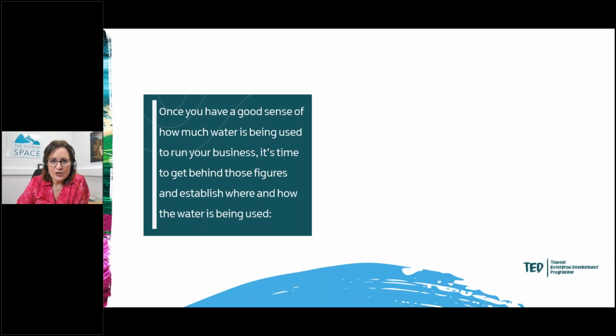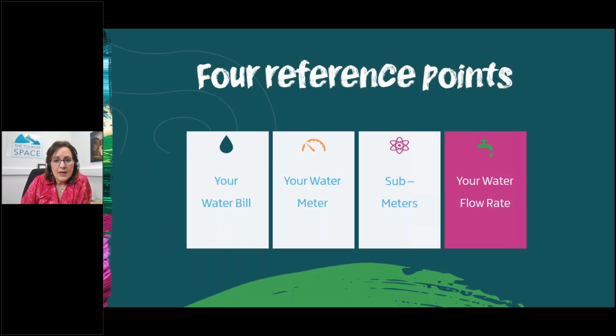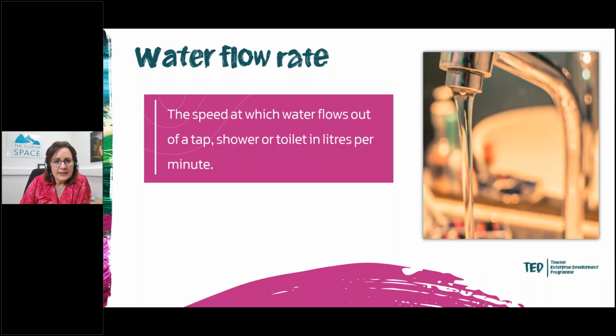The next step we're going to talk about then is flow rates. So now you know what it's costing, you know where you're using. Once you have a good sense of how much water, flow rates and a walk around audit are going to help you get behind that. So what this means is counting the water using fixtures and appliances inside and outside your business and identifying the flow rates. What's a flow rate? A flow rate is the speed at which water flows out of a tap, shower, or toilet in litres per minute. So it's a way to check basically how much water is coming out of each appliance.